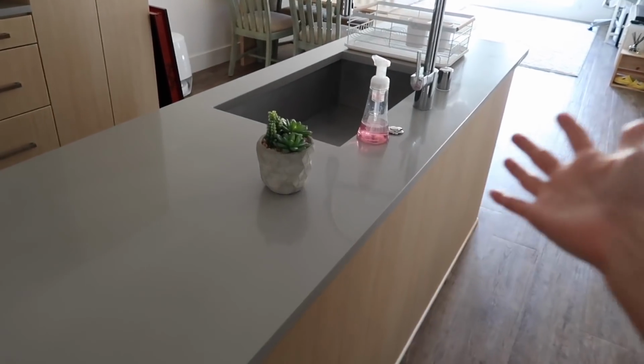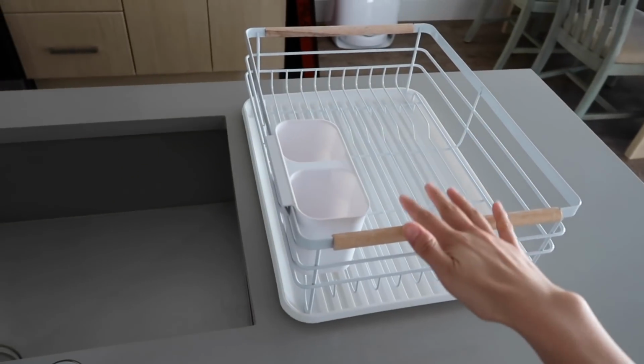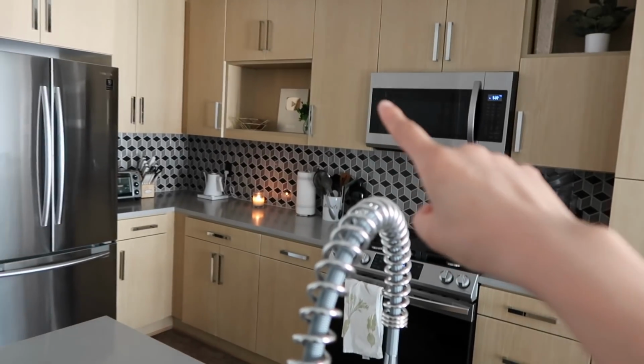Next is my little island. I tend to not have anything on here except for hand soap, my drying rack, and then a little sponge to wash the dishes. And I like to clear out my dish rack every single day. So after all my dishes are dry, they go straight into the cupboards.